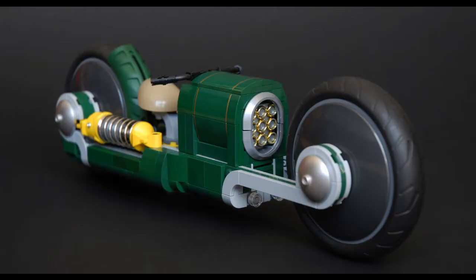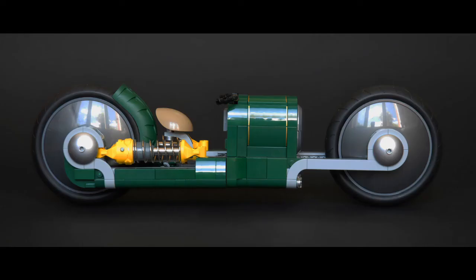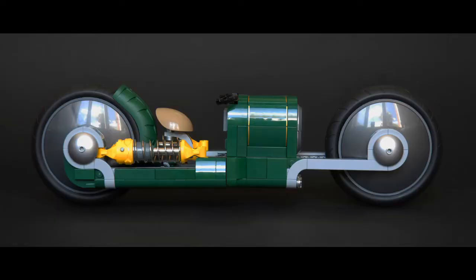The other thing I really like is the use of the Lord of the Rings rings at the front there. We've also got some really nice pieces from the Emerald Knight, the dark green curves, the little gold lines along the edges. And these do wonders for the build. They help bring out this sort of steampunky effect, whereas if it was a flat dark green, it might lose a little bit of its charm there.